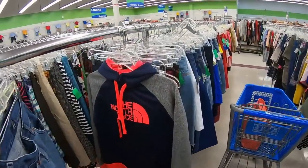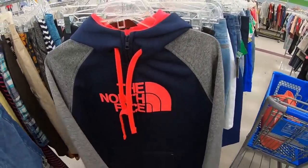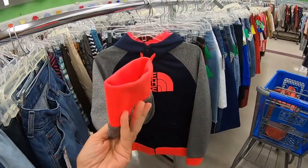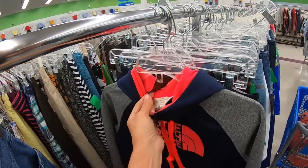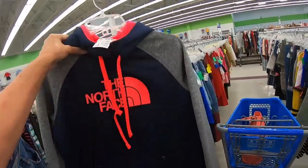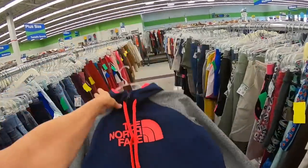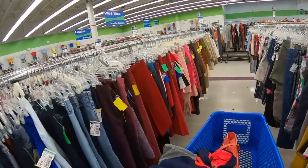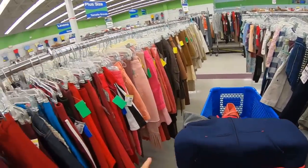Okay, tucked in the skirt section, North Face jacket. Oh, I always check the cuffs. Right here you can see staining a little bit. And what color tag is this? Black. That means it just came out. $4.99. That's not bad. I might take this because Roger's gonna meet up with me later and he likes the athletic jackets like that. Not that I don't, but I don't know that I would pick that one up.